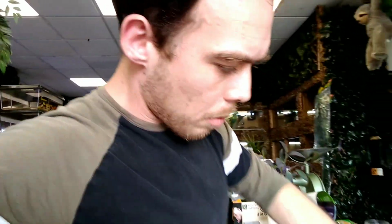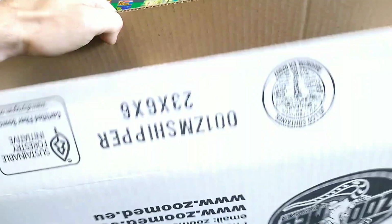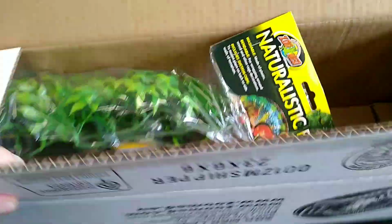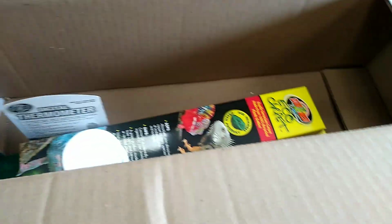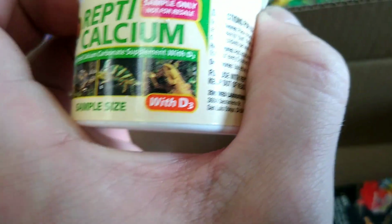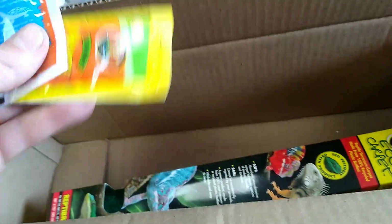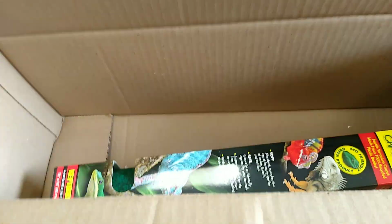So in here we shall have some bits and bobs. So let's open it up. Okay, so we have, come on, there we go. It's got fake plant, probably not the best. We've got a vine, it's okay. Got a thermometer, so we know what's going on. We've got some calcium with D3. We've got some water conditioner, and some vitamins.